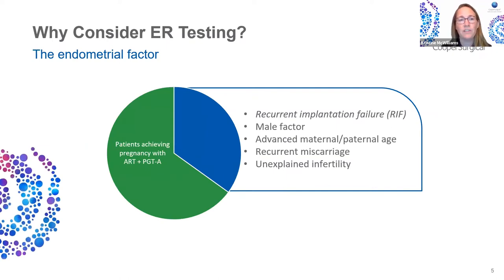So why are more and more physicians considering endometrial testing? Well, as we know, we have experienced a lot of recent improvements and innovations, both within the IVF laboratory as well as within the genetics laboratory. However, with these recent improvements, we certainly still cannot guarantee a pregnancy will occur even after transfer of a high quality euploid blastocyst. And of course, there are many areas of future opportunity to potentially improve these outcomes, which are listed here, with one of these being recurrent implantation failure, which is a topic we'll touch on just a little bit today.